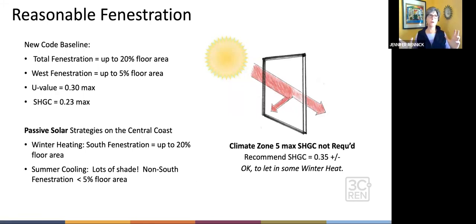But that's a little more robust system than the type we're talking about today with the single family residence, small apartments, and small commercial. So the other part of making this whole package work, and again, this is a residential strategy here, is looking at your glass. What's reasonable for your windows, for your fenestration?